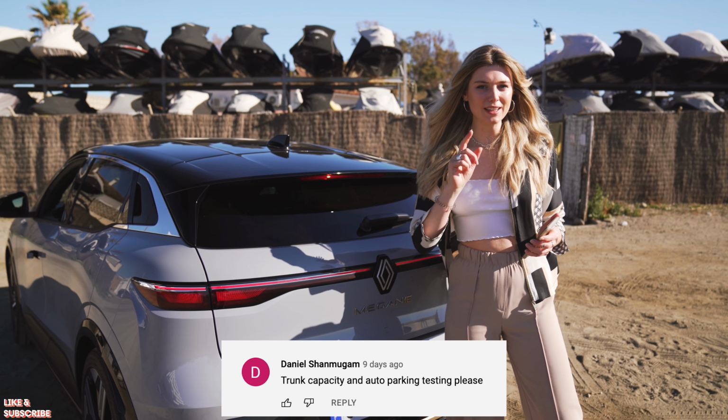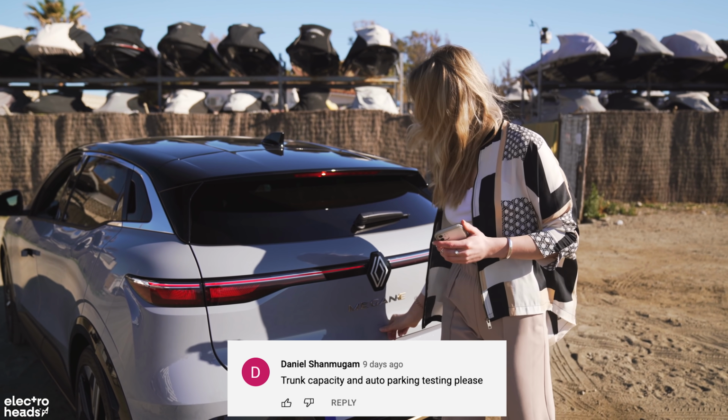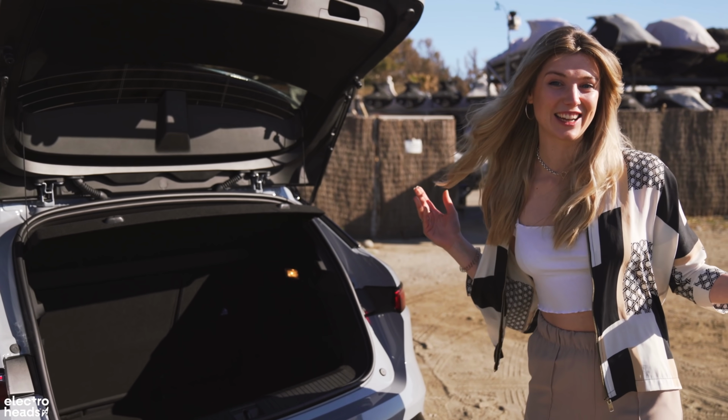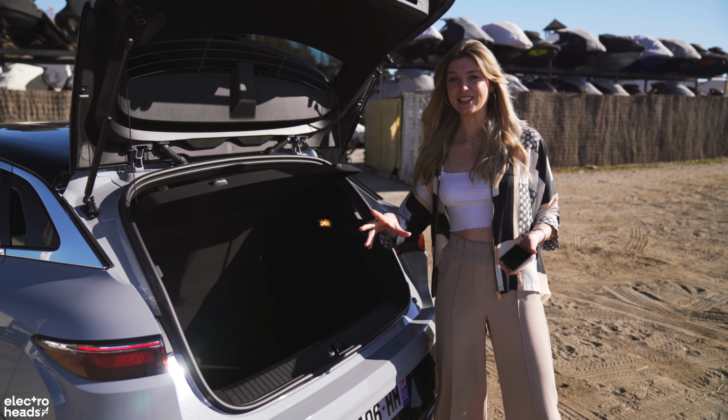Next question from Daniel Shanmugam. Hello, you want to know what is the boot capacity? Well, let me show you. It's clearly not an electric release. Okay, there we go. We get 420 litres in the boot, so that is a decent amount of space.